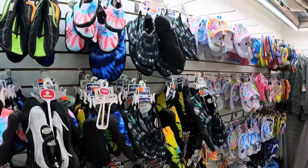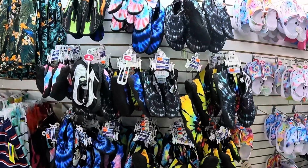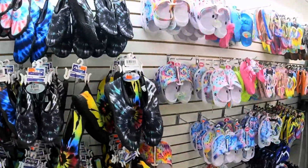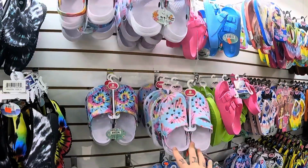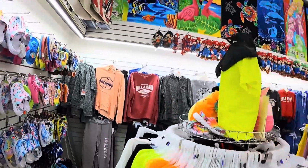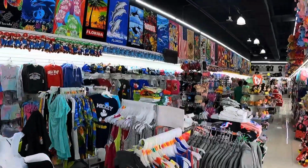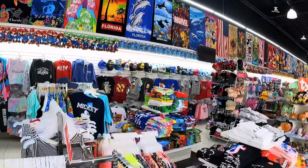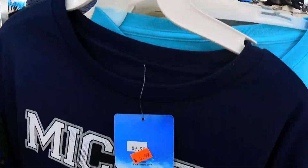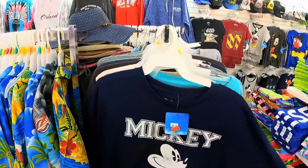And he's got all these different kinds of swim shoes too. If you need swim shoes for the water parks, 20 bucks. Crocs, 20 bucks. And he has some cool clearance racks too in the center where stuff gets even cheaper. So you can see this Mickey shirt here. $6.99 for this Mickey shirt.